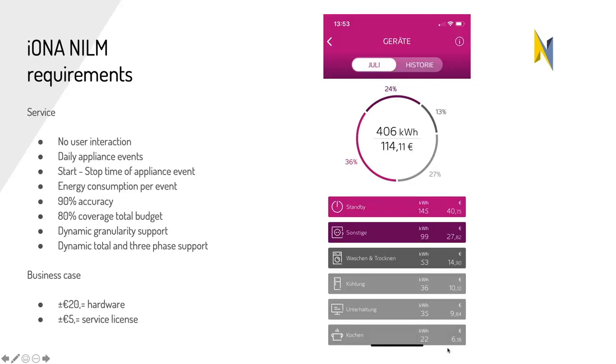So what are the requirements? The first requirement that we discussed with Energy is that an energy insight service is still a very low interest product for consumers. Consumers are not willing to interact a lot with a service, and they're not willing to spend a lot of time to configure and train a service. So the service should be without any configuration. It should work without any user interaction.